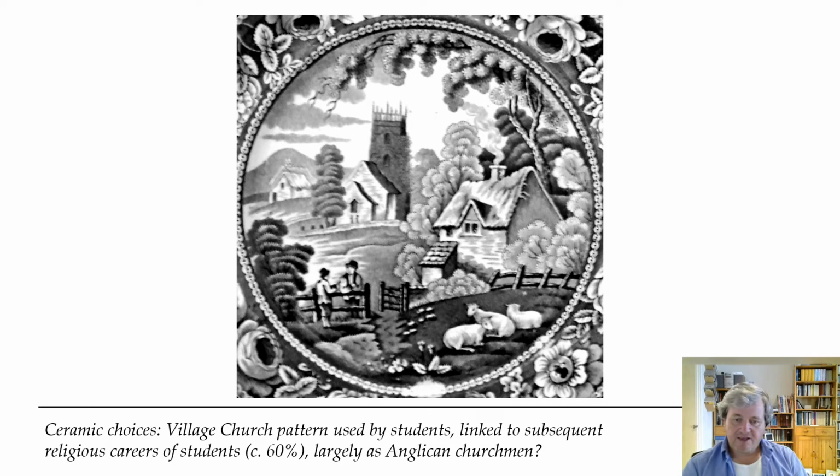There may be other choices going on. The village church pattern, which we know was used by students, was quite likely chosen because of the subsequent religious careers of the students at the college. At the time when this pattern is introduced and in use, 60% of the graduates of Clare Hall go on to have religious careers. This is not unusual in Cambridge at the time. Various historians have described it as effectively a regional theological college rather than a proper university at this period, which is a slight exaggeration. Most of them actually go on to become Anglican churchmen. So in some ways, it's possible that the choice of this service is referencing where the students are going to end up after college.